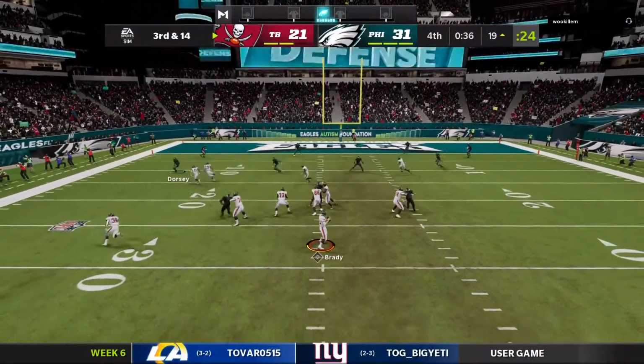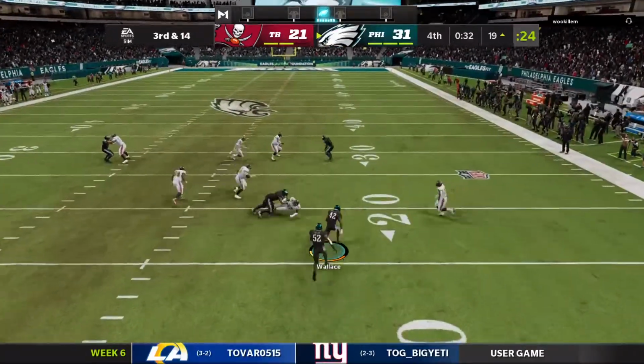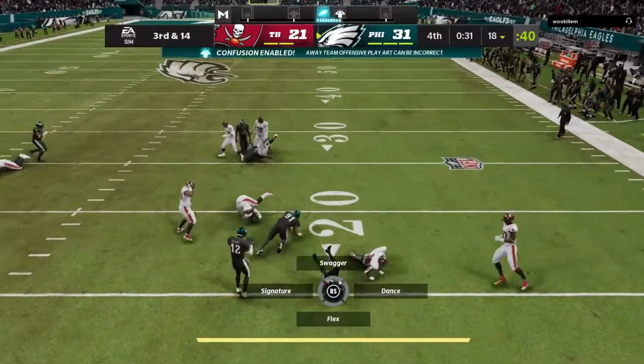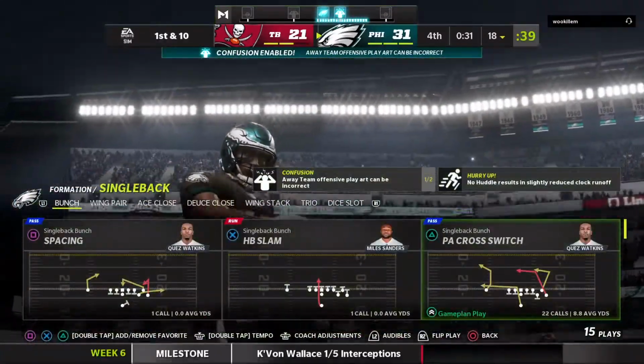To throw is Brady. And this is intercepted, and that should do it. Picked off at the 12, and he returns it here to his own 18-yard line.